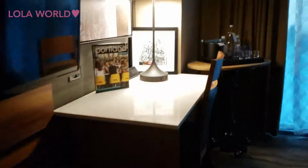The interior looks super decent, and there's the door that is connected to the other room. There's no fridge, and this tray looks decent. And the view, the street view, looking good. The bed feels good.